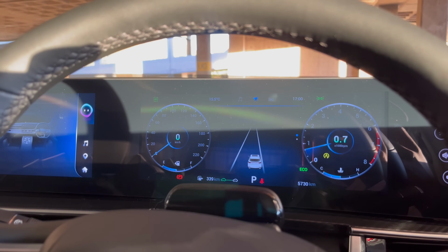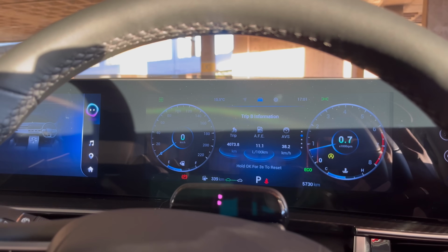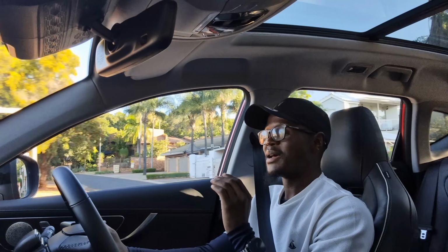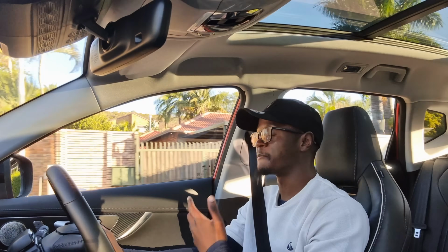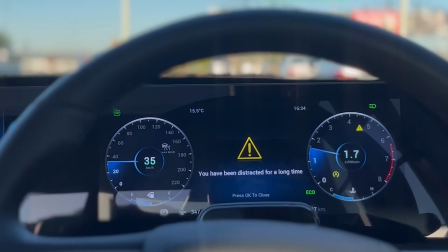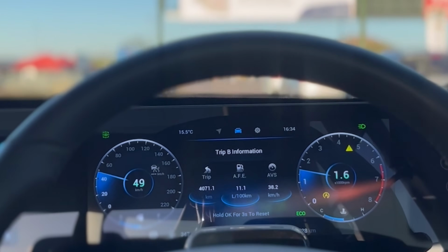It's actually looking at your eyes when you're driving, so it's paying attention to you so that you don't lose attention. If you're looking around and all that stuff, it'll tell you to focus, right? But the problem about that is that it's very, very sensitive. So if I'm driving and I happen to look to the left, even if I'm just checking my mirrors, it will pick it up and say you're distracted, you've been distracted for too long. I'll try to get an overlay video for you guys, and it's something that I totally hate in this vehicle.